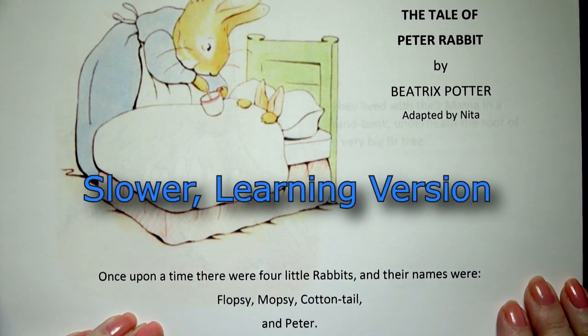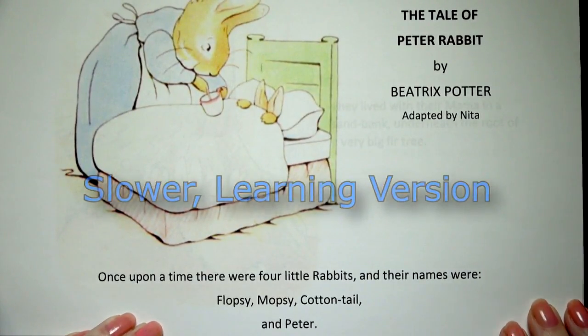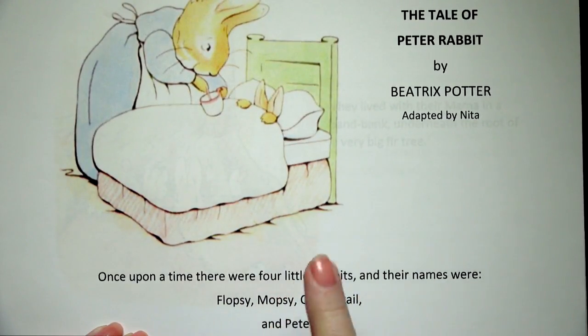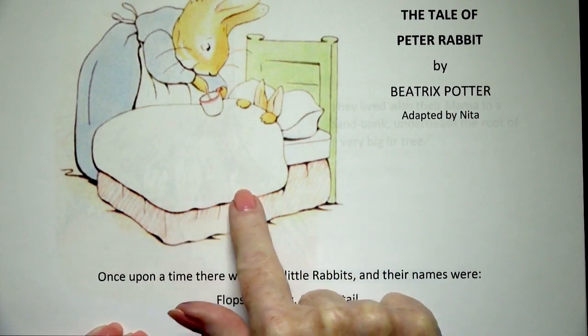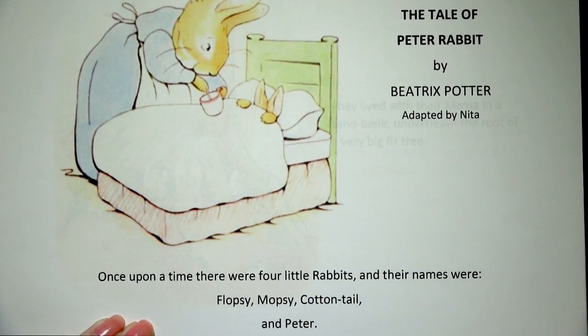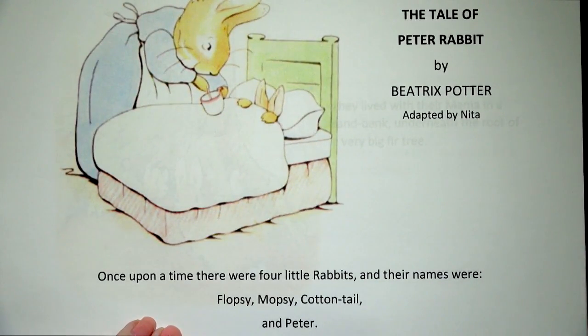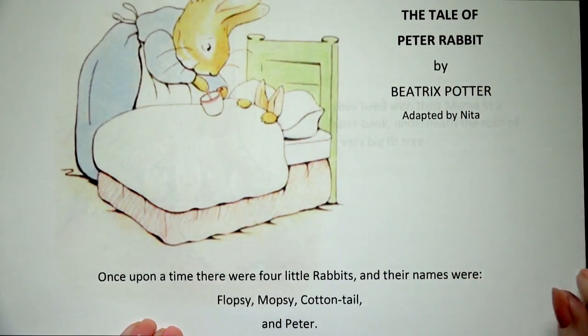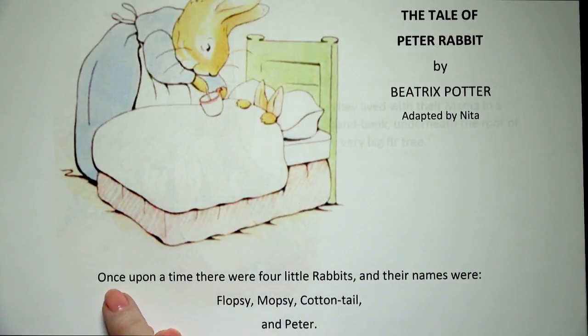Hi, boys and girls. Well, this time I'm reading The Tale of Peter Rabbit by Beatrix Potter, a little slower, and we're going to look at the words. I'm going to point to the words, and we're going to spend a little time with the illustrations. So, this is like the reading version for those of you who want to learn new words or English or whatever. Here we go. The Tale of Peter Rabbit by Beatrix Potter.